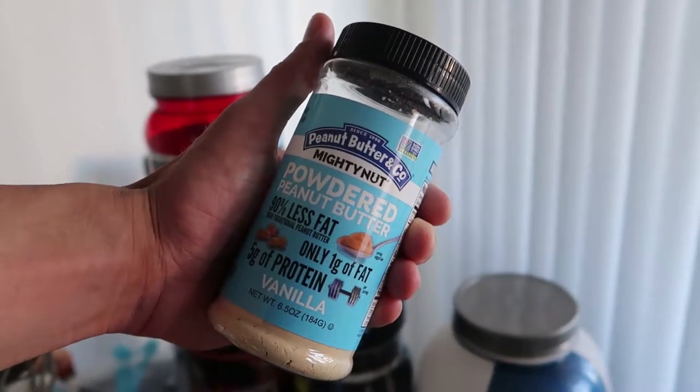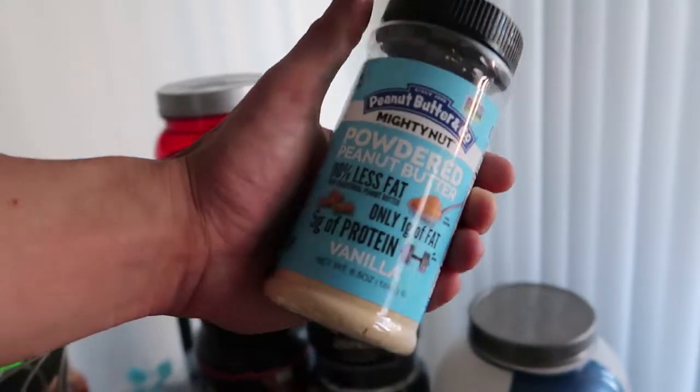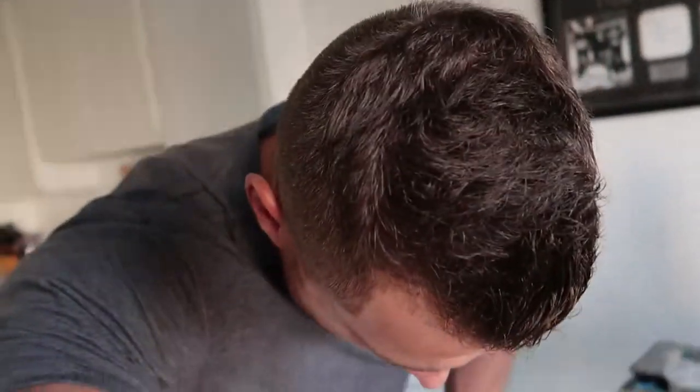And then right here, I have powdered peanut butter. If you guys are peanut butter people and you're conscious of your fats, or you're running out of your fat macros throughout the day, get that. You put 2 tablespoons of it dry in a little container, and then 1 little thing of water, mix it up, it turns into peanut butter viscosity, it's thick, and it tastes delicious.